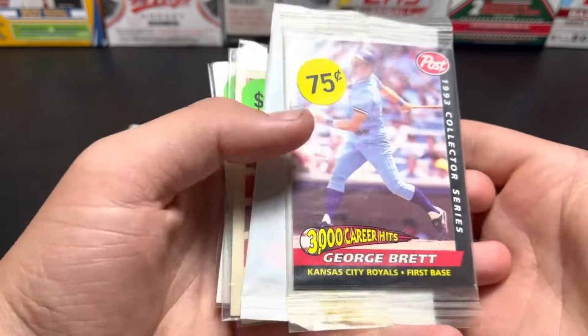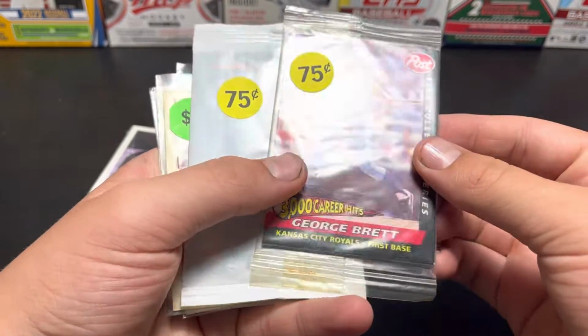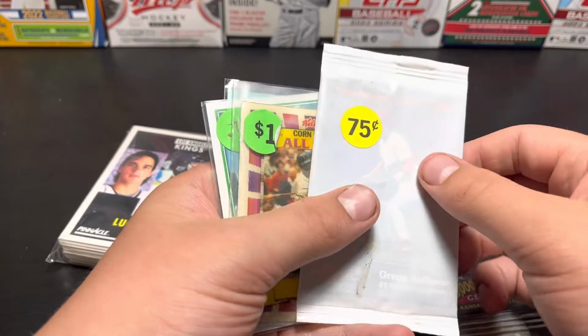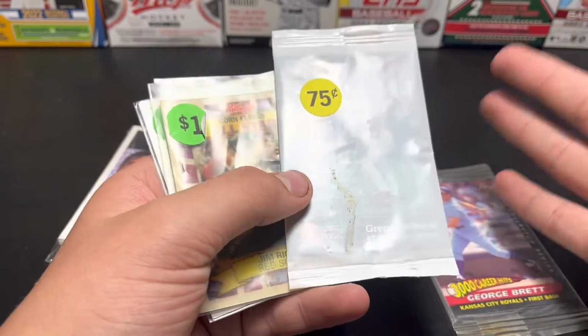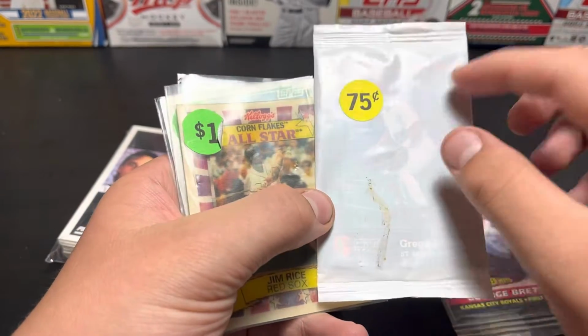Then they picked up all these other little packs of cards. This is 75 cents, George Brett's post. It looks like there's three cards in here. I think Isaac or Elias can open these. Got Tombstone Pizza. We basically got all kinds of foods. It has a little something on there, but it doesn't matter when it comes out.